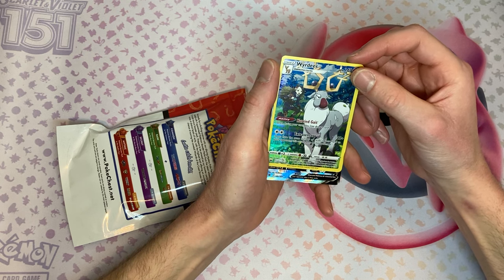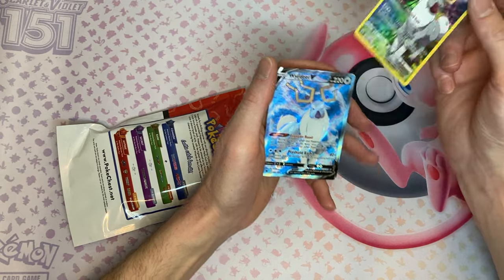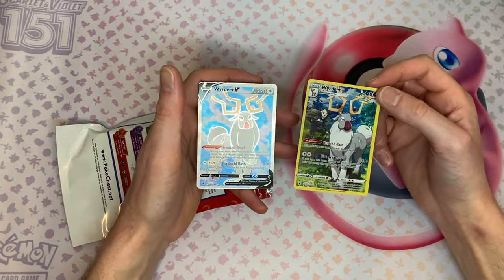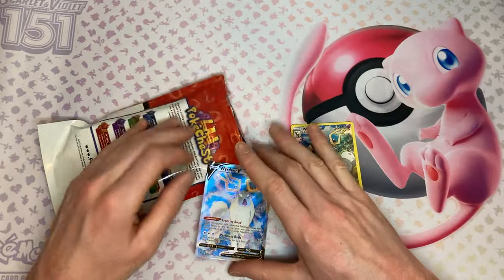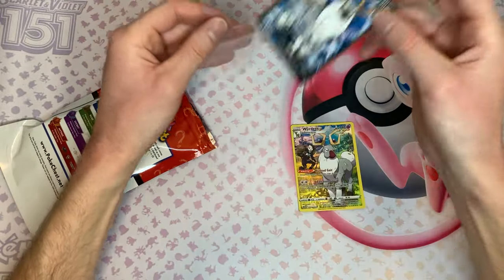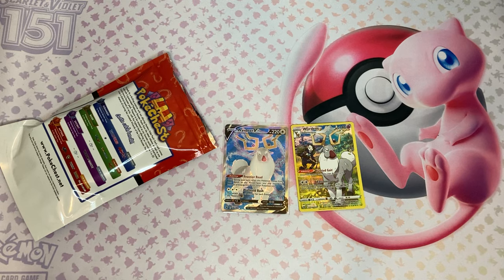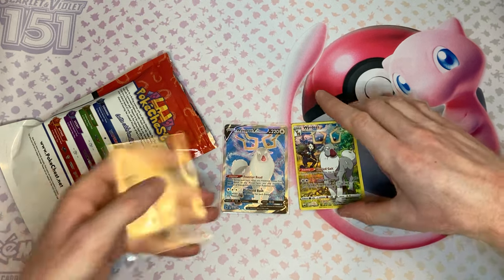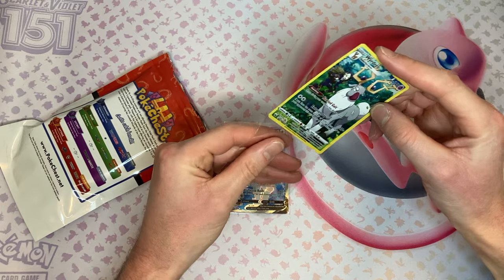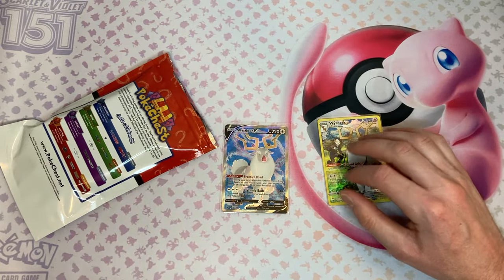180 of 189, what do we got? Yo, did we really get the double? Yo, that's funny. All right, that's actually funny. We got the Weirdeer full art and the trainer gallery. That is funny. All right. That's actually a funny coincidence. I like that. I do indeed like that.